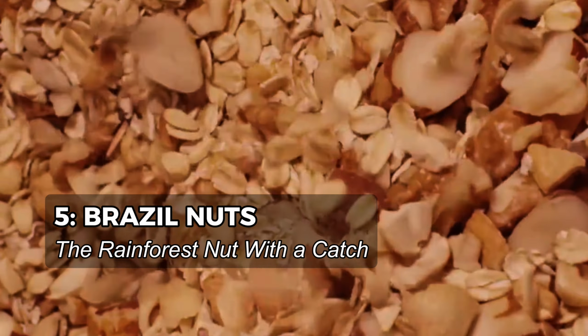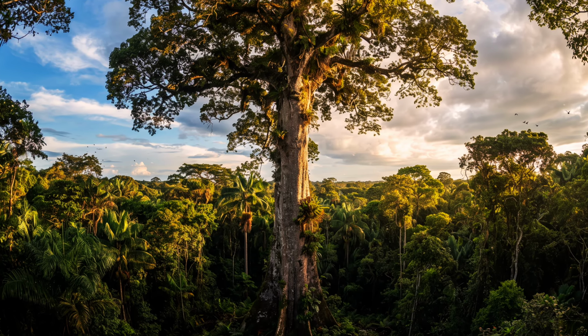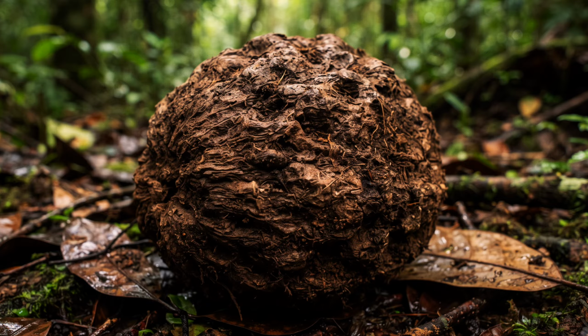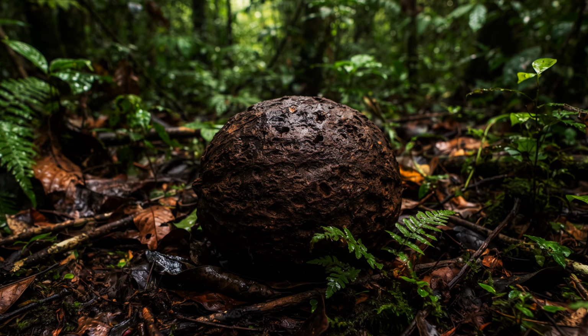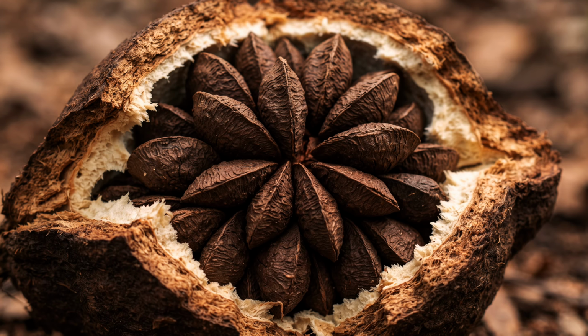Brazil nuts, the rainforest nut with a catch. Brazil nuts come from towering trees in the Amazon rainforest, trees so specialized that they depend on a specific wild bee for pollination, and can take over a decade before producing their first nuts. Because of this, most Brazil nuts still come from wild harvested trees rather than plantations, making this one of the few nuts still largely gathered rather than farmed.